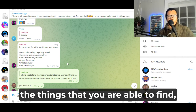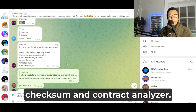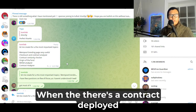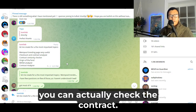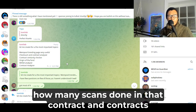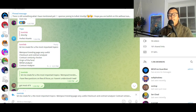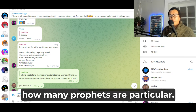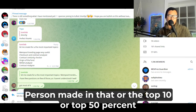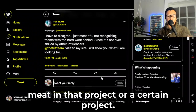The things that you are able to find: it will help you find the meme pool trending page, which is very useful, a checksum and contract analyzer. When a contract is deployed, you can check the contract: was this a fork contract, how many scams were done in that contract? And a contract similarity checker, wallet analyzer, contract analyzer, origin of the funds. The best thing is you can check how much profit a particular person made in that project, or the top 10 or top 50% made in a certain project.